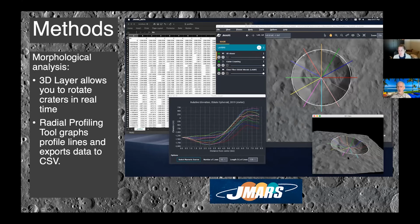And then in the lower corner there, you see the 3D view that lets you, on the fly, using your cursor, tip and move and rotate the actual profile of the crater in 3D. Really, really useful for getting an instinctive feel for what's going on. Intuitive is what I mean. Okay, and don't forget, you can do all these things in JMARS. So that's my last JMARS point.